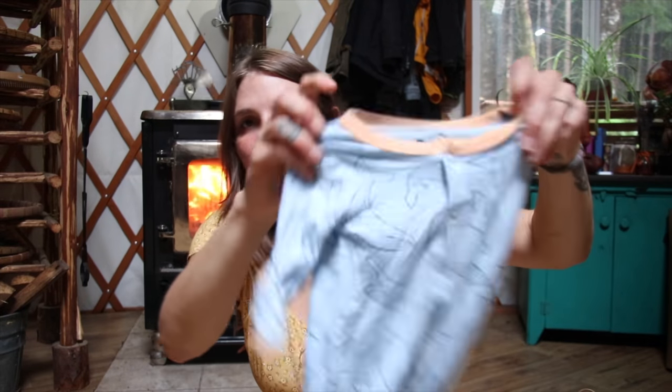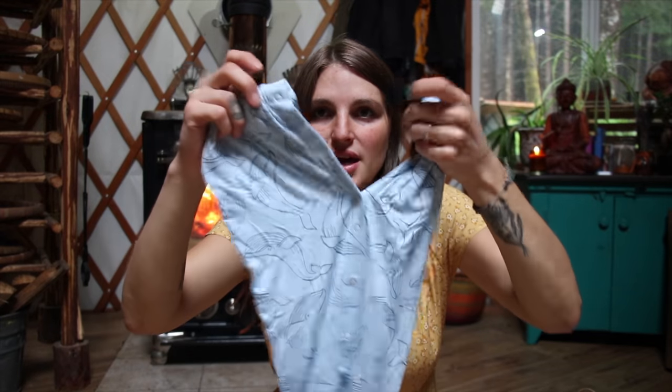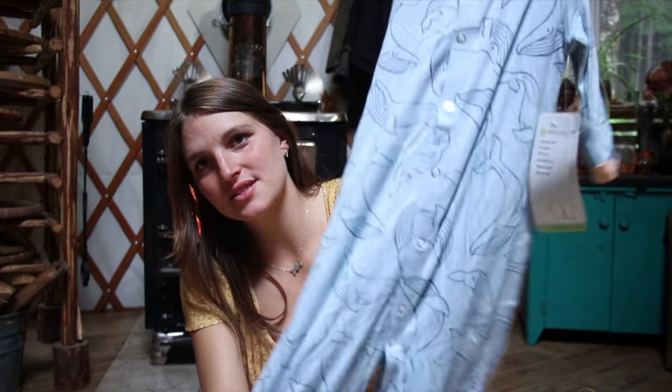And another little pajama set, which is really cool because when I bought it, I didn't know that you can have it just be one big open hole, or you can button it to make two pants. And this has the whales on it. Jake loves whales, so when I saw this, I was like, I've got to get this as well.